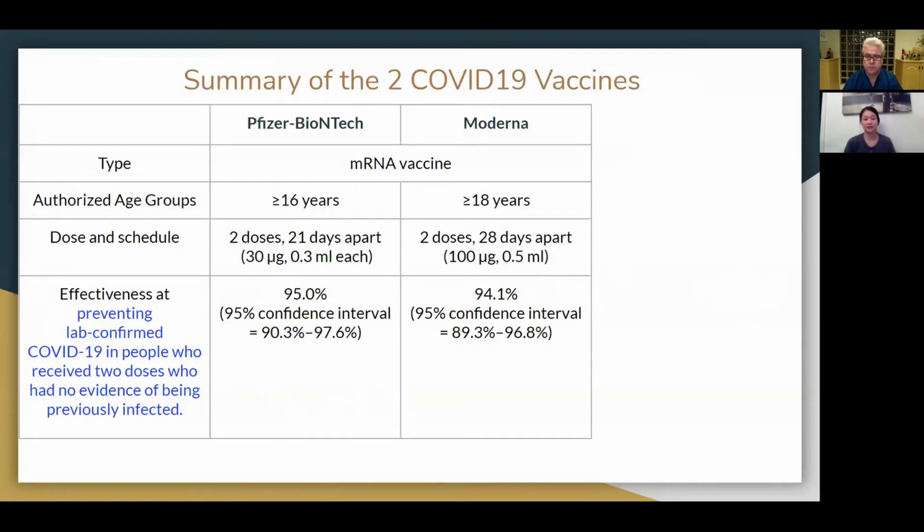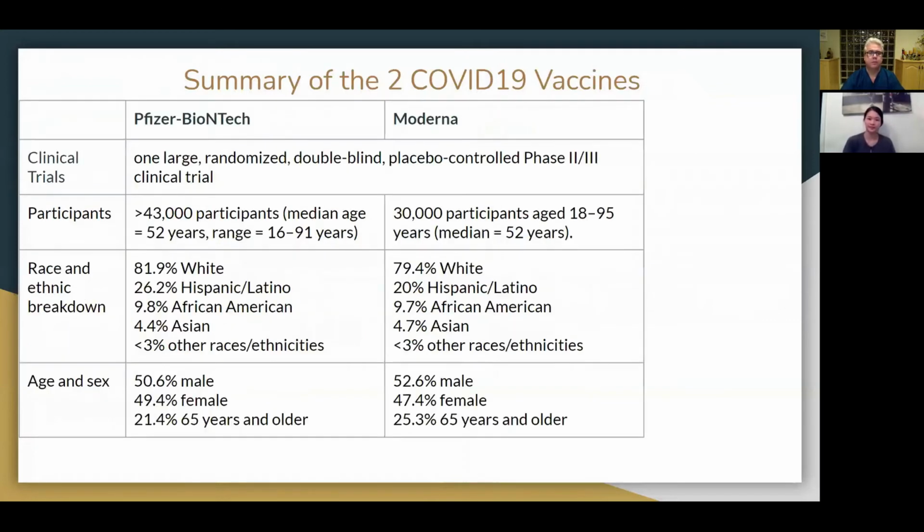And based on the clinical trials they've conducted, the Pfizer BioNTech vaccine is about 95% effective, and Moderna is about 94.1% effective at preventing lab-confirmed COVID-19 disease in people who have received the 2 doses of the vaccines and who had no evidence of previously being infected. So that's actually a very high percentage of prevention.